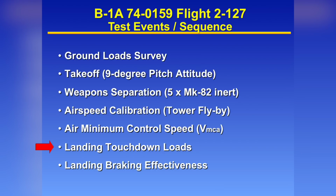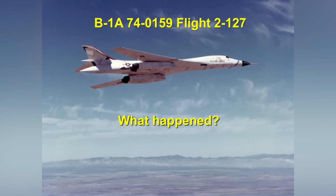We never got to that second one. We were on our way to the second one when the incident happened, and we still had to do landing touchdown loads and braking effectiveness, so we didn't quite complete our mission for the day. But to go into some more detail as to what happened, I'll just put a picture of the airplane up, and it was a beautiful airplane.